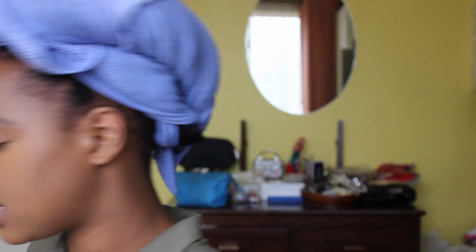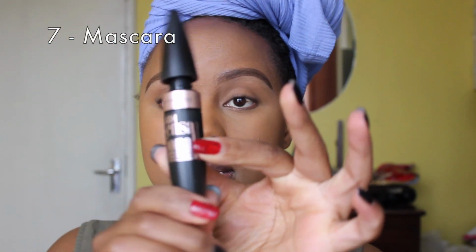So after I do all that, the second last thing I'll do is go in with my mascara, which is Maybelline Lash Sensation, my favorite mascara ever. I can't stop saying this, I swear. It's even drying out, but let me show you guys how mascara pulls your look together, besides the eyebrows, guys.